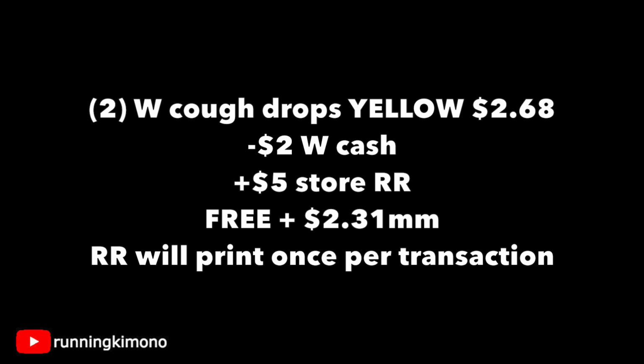It's $2.68. Subtracting $2 in Walgreens Cash, you get back a $5 store register reward, making this free plus a $2.31 money maker. The register reward will only print once per transaction. So say you wanted to do this twice with 4 bags. 2 register rewards will not print out in one transaction. You'll have to break it up in 2 separate transactions to get the 2 register rewards to print.